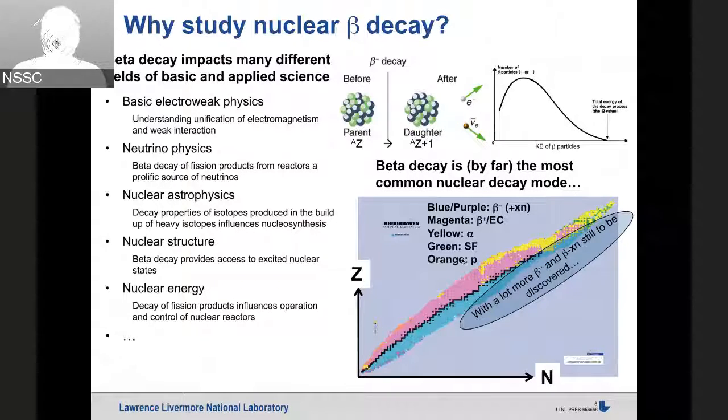In terms of basic science, you can learn quite a bit about how the weak interaction behaves, the interaction that basically causes beta decay to occur, and what the properties of that interaction are.